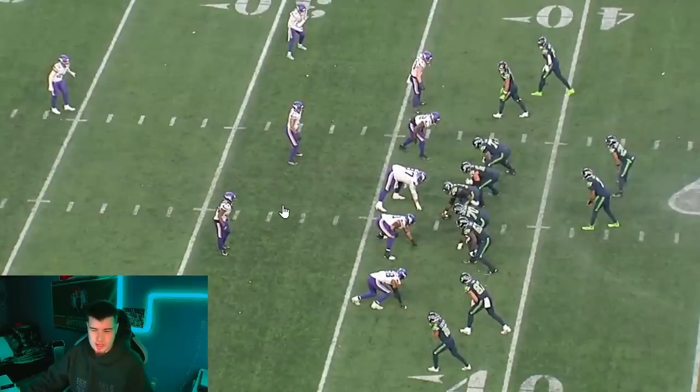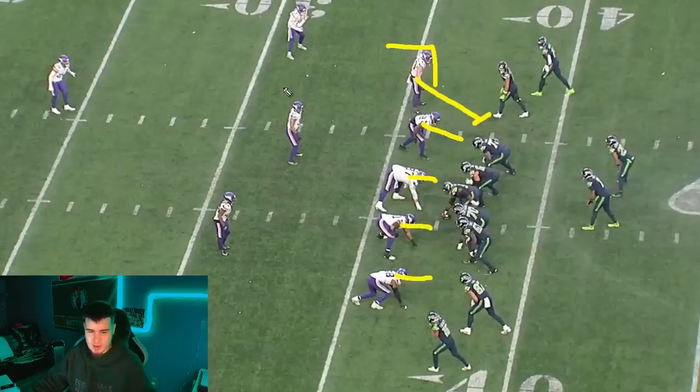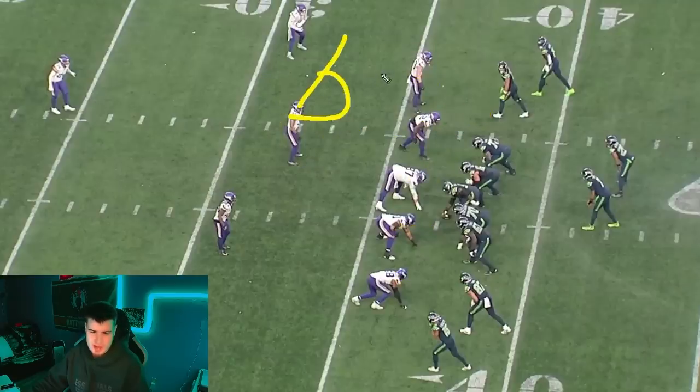So the first thing that we're going to see here is we're actually going to send 6. Andrew Van Ginkel is going to reach that point of attack. We'll get back to that in a second. We're going to send these defensive linemen. We're also going to send Blake Cashman up this side as well. Now for the offensive line, we're going to see a 6-man scat protection, right?